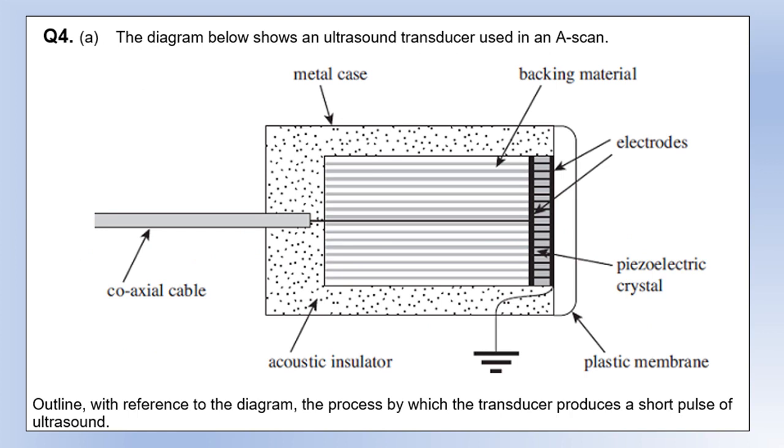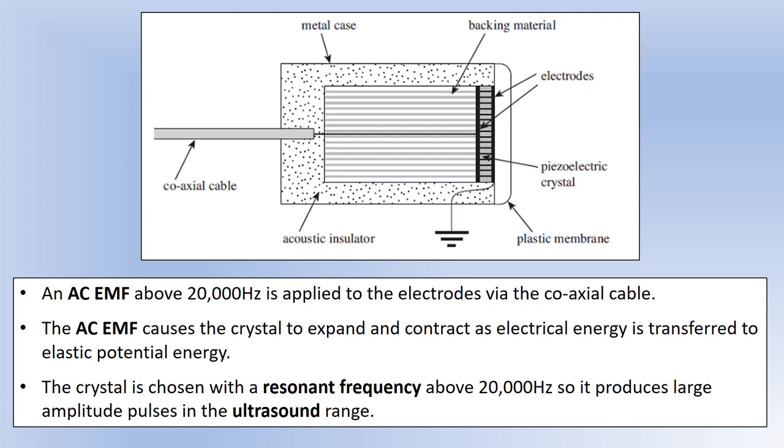Okay, so looking at ultrasound in more detail, we'll take a look at the transducer you'd use in an A-type scan, where you'd measure like bone thickness or retina thickness, something like that. So all we need to do is, referencing the diagram, describe the process we use to produce a short pulse of ultrasound. So we're not interested in the detection part, we're just looking at producing it. Okay, so there's a few key parts. So we're going to have to apply an EMF to the electrodes, and you can see we've done that because we've got a cable coming in supplying the AC EMF. And we're going to need it at a pretty high frequency, so it produces ultrasound. So it needs to be above 20,000 hertz, so above the human hearing range.